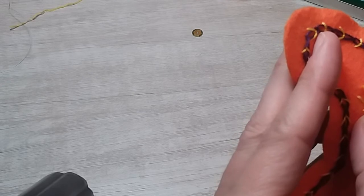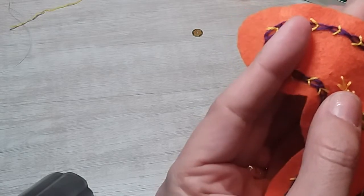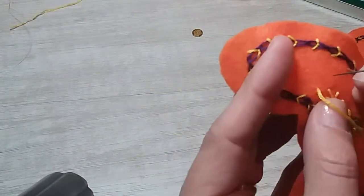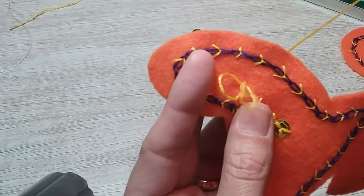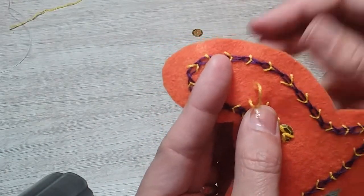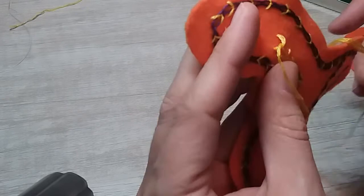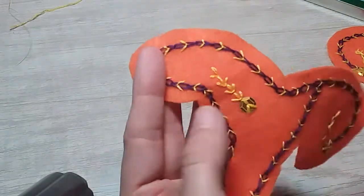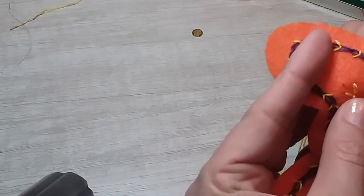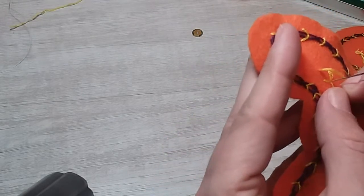Now the key is we've got to leave space because we're going to put a little sequin at the end of this little branch. So I'm going to try and angle a little on that. Keep dropping my needle to pin that down. There we go. And I'm going to add another little branch right there. And then I'm going to add my sequin.